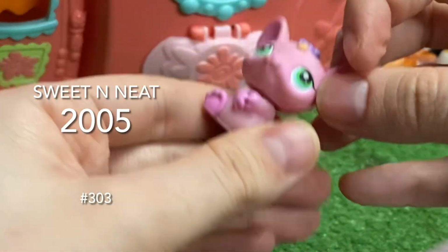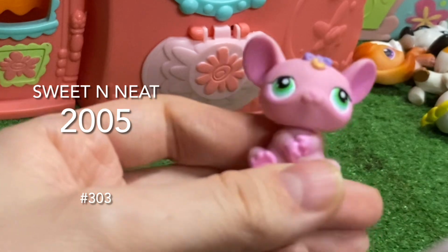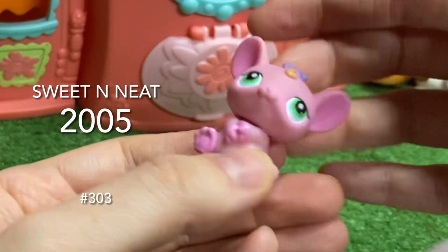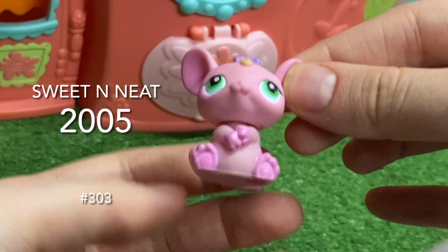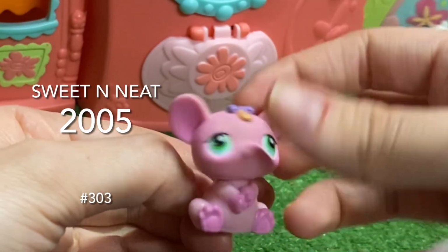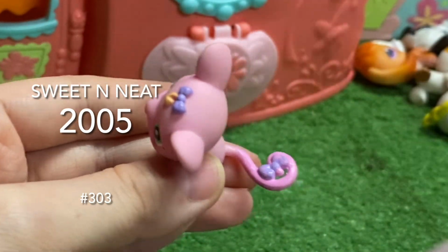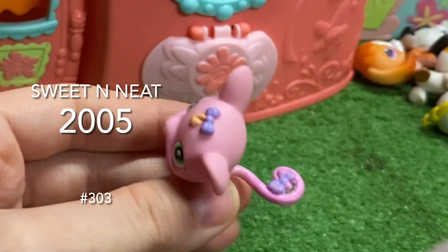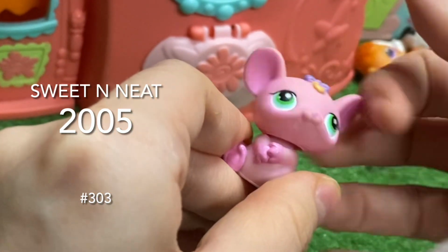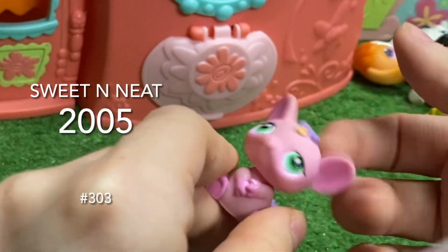And then this is the mouse, aka the rat. I'm not really sure if it's supposed to be a mouse or rat. But she's super cute because she's pink. So she's definitely not super realistically colored, but she's very pretty. My only complaint is that the tail is not very neatly painted. It almost looks like someone painted it with nail polish. But aside from that, I love this one. It is so cute. Probably one of my favorites.